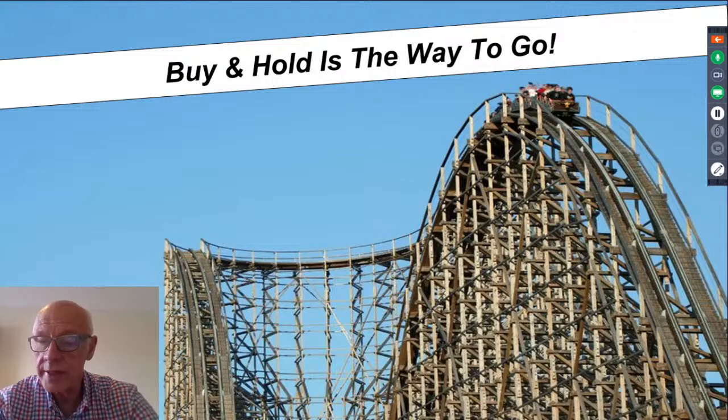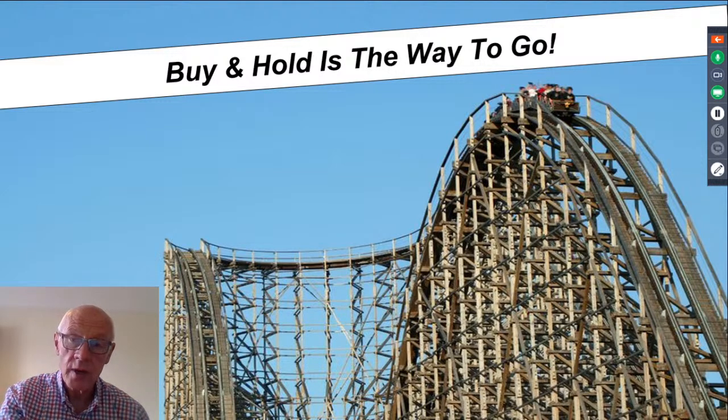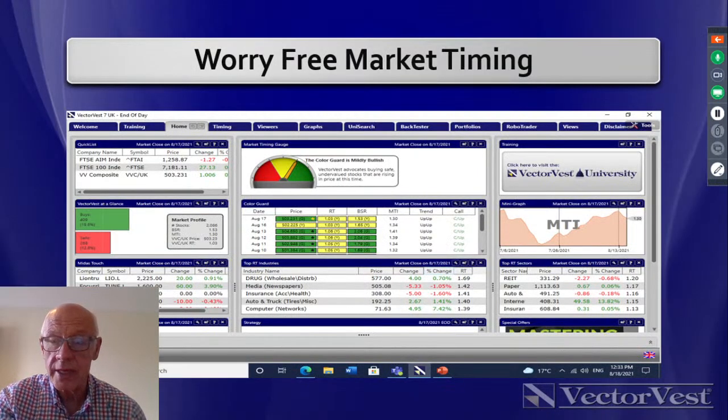I haven't been on one of these things in 45 years, but when I was last on one of them, they take forever to get up and they fall very quickly, just like a market. Has anybody been on one more recently than 45 years? So I can't imagine much has changed. Now, that's the front page of VectorVest.